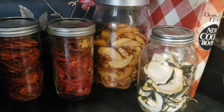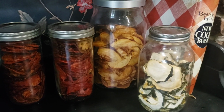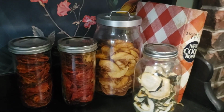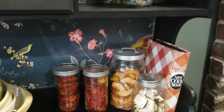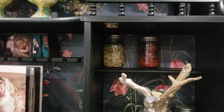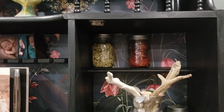And then I have a bunch of peach chips here. I had noticed at the bulk food store that dehydrated fruit was an insane price. So I decided to try my hand at getting that done for us. So up here, I have some dehydrated grated zucchini and some more dehydrated tomatoes.